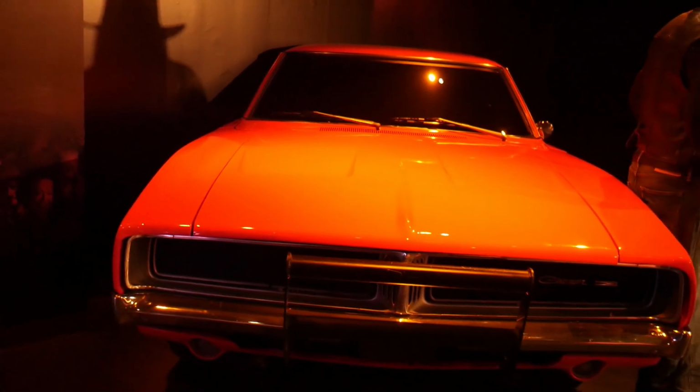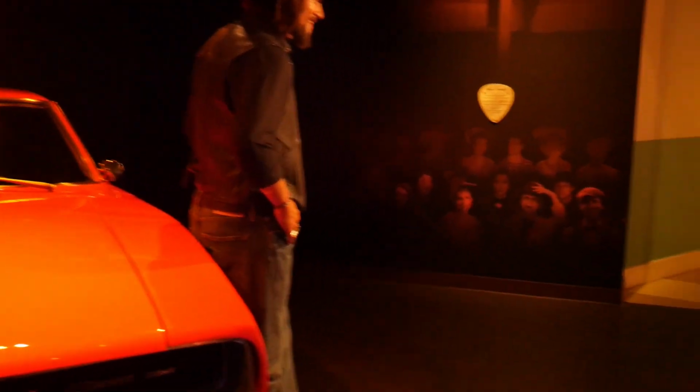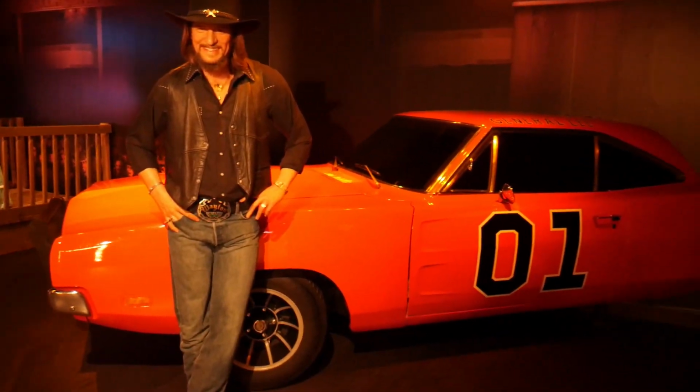And what is this? Some form of deja vu? It was just a couple weeks ago that we visited the Dukes of Hazzard Museum over at Cooters, and it looks like we're gonna take a look at there's Waylon Jennings, who sang the lead song of the TV show, and he's leaning against another replica of the General Lee.